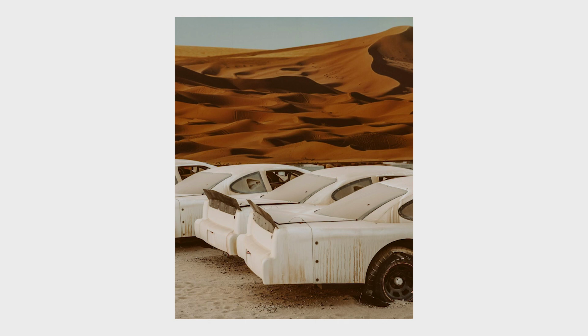In this next one, we have some race cars sitting in a sandy environment. They're white. They look like they've been sitting there for a while. They look worn. And we have a couple of them back to back. And in the background, we have like the Sahara Desert. We have these beautiful sand dunes. I know he took a trip to Dubai at some point, and maybe this was taken in that area. But we have this layering of two things that feel quite strange together. This is an example of his style taken into a really interesting situation where he's not normally in.